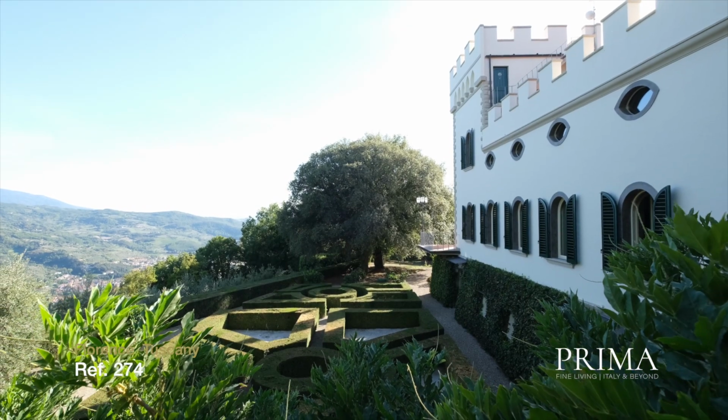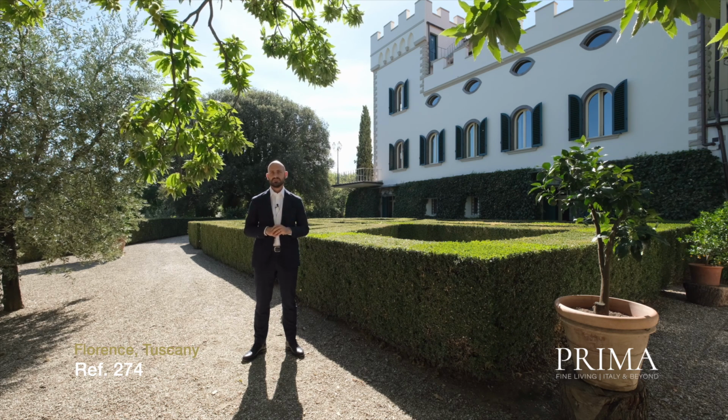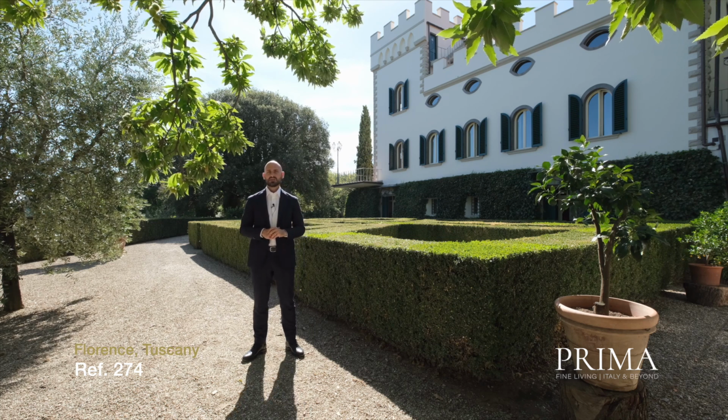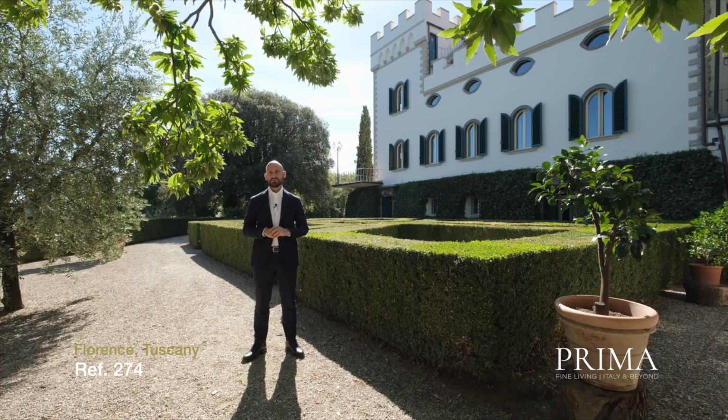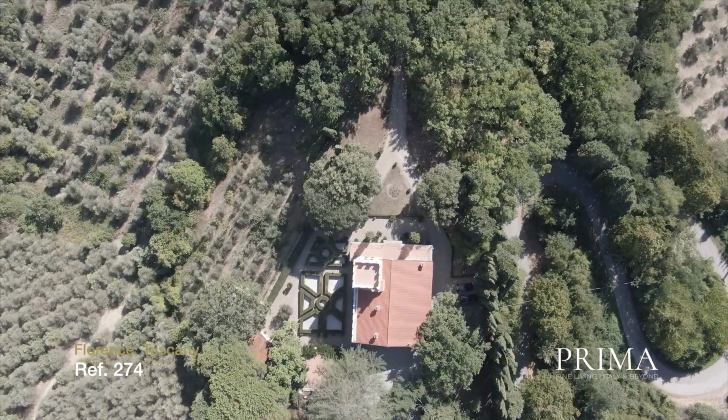The property would make for an idyllic private residence, or alternatively would be ideally suited for use as a private villa rental, which can generate interesting returns for an owner. And our company offers full property management services, which is of course especially valuable if you're a foreign buyer.